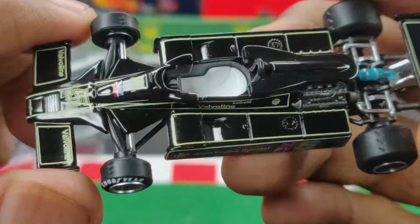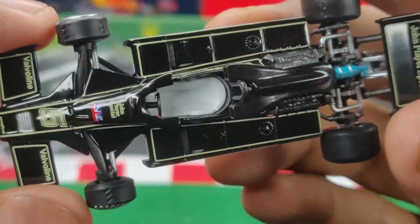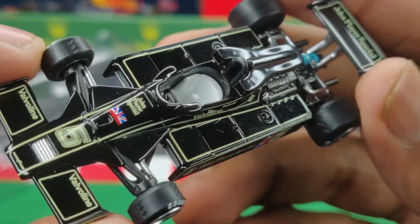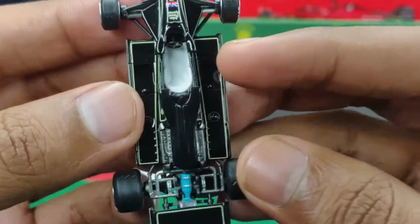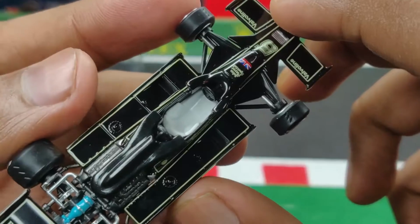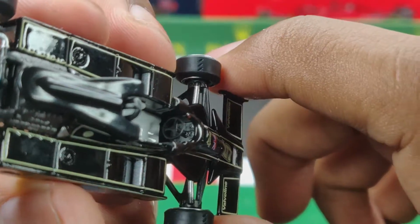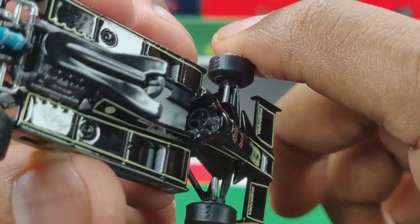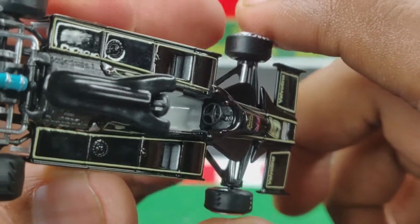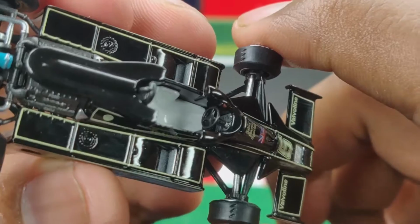Now moving to the seating area, you can see it is a white seat. This time around, I think this has no sort of impression of the driver inside, because each seat in a Formula 1 car nowadays has a specific shape to fit the driver perfectly. And if you look at the steering wheel over here, it is quite an old steering wheel, so no buttons, screens, or any fancy gadgets. It is just a normal steering wheel, nothing too special going on.